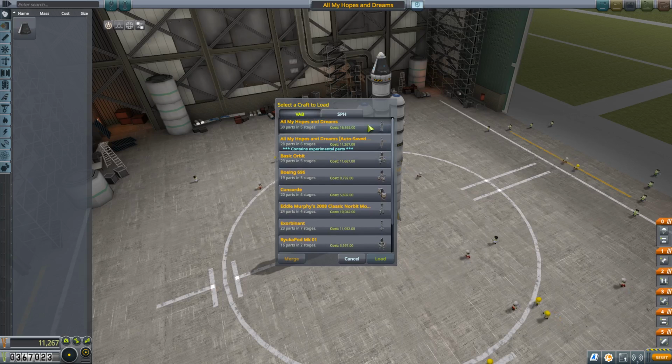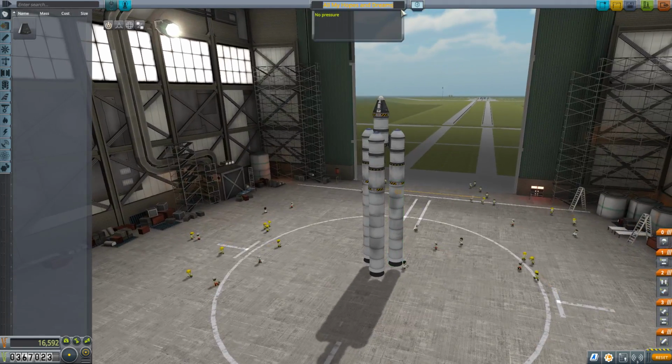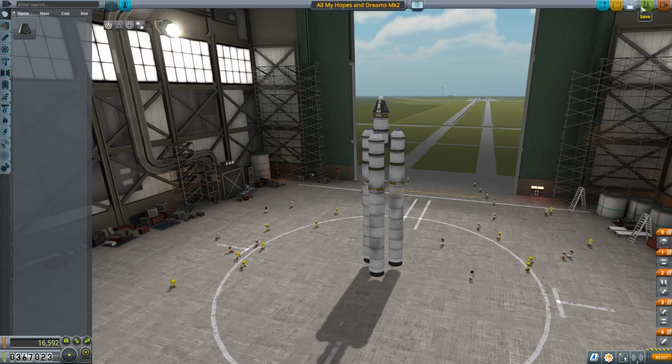I can't zoom in enough. Load this bad boy up. This is the one. Okay, all my hopes and dreams. Mark II. Swivel engine testing. There we go. Thank you for the auto-save. Otherwise, this would have been a catastrophe. So hopefully it stands up on the launch pad.